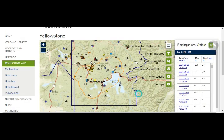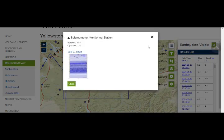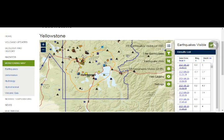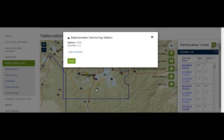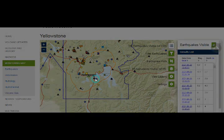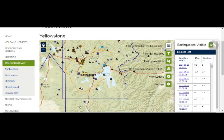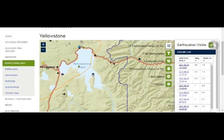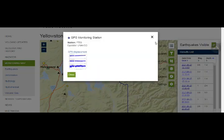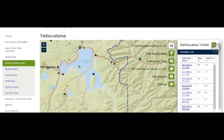Let's go to this part somewhere towards the south of the lake. Let's go to the GPS. No, not that. I wanted to go to the GPS, but that's okay. We'll go to this one. YMS. No. I wanted a GPS. Let's go to this one. GPS displacement. We don't have much information. If I pull in that way, maybe I'll get the GPS. There we go. P709. That's pretty stable. So anyway, I'll leave a link for you for this map.